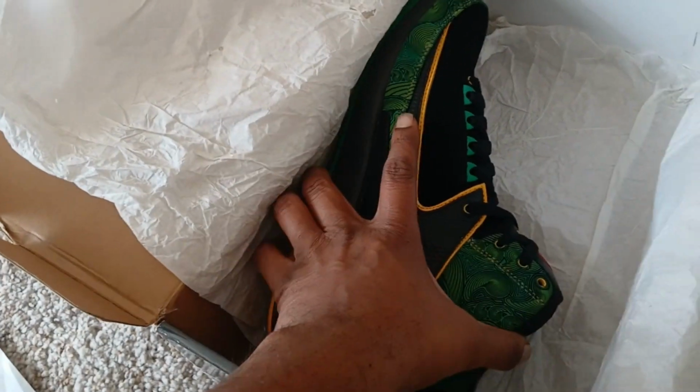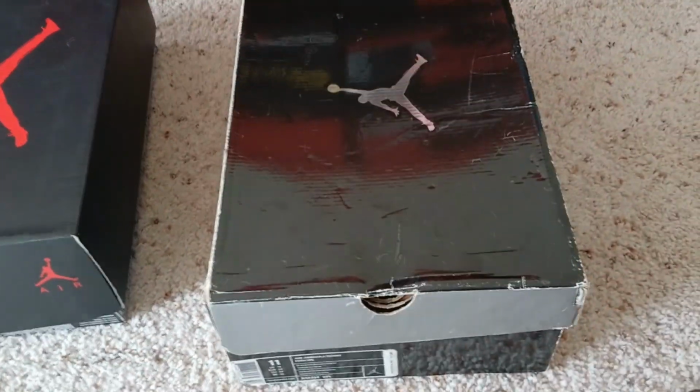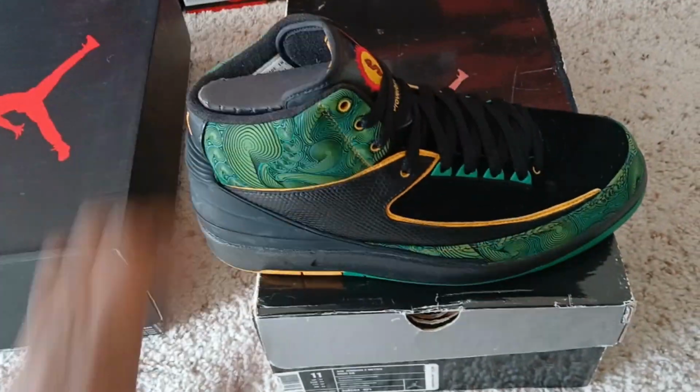Oh my God, look at these. Keep them in that tissue paper just because that new buck is so soft. But we gonna get into that new buck though. So that's why I do that. Now, we gonna take a look at these sneakers.